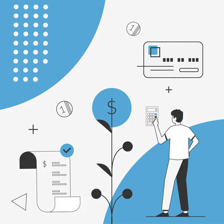Refund advance loans. We don't like these. Unlike typical loans, refund advance loans may not be reported to the 3 major credit bureaus. While you'll pay interest and fees, you're actually unlikely to see a boost to your credit score from taking out one of these loans.